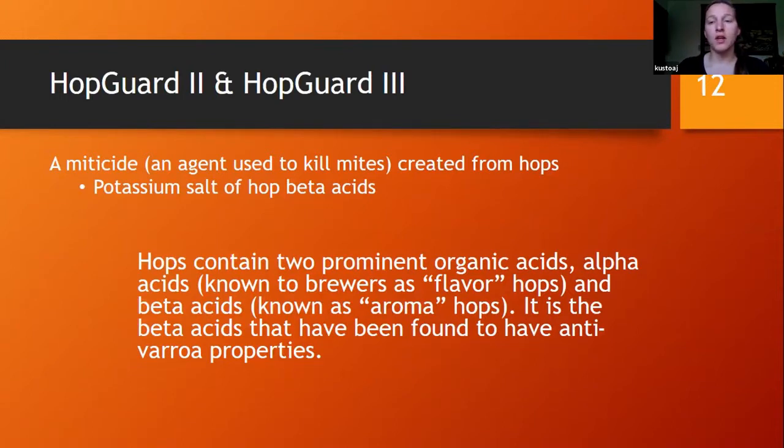And so if you're putting it in your management plan, think of putting it in probably along the same lines as Hopsguard 2. So Hopsguard 2 and Hopsguard 3 are a miticide. So it's an agent used to kill mites. It's created from hops, the potassium salt of hops beta acids. And I think this is a pretty neat treatment in the sense of, so this was interesting to learn. Hops contain 2 prominent organic acids, alpha acids, known to brewers as flavor hops, and beta acids, known as aroma hops. It is the beta acids that have been found to have anti-varroa properties, and that's what they use to create the Hopsguard 2 and 3.